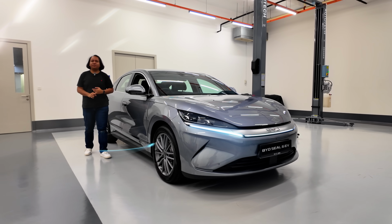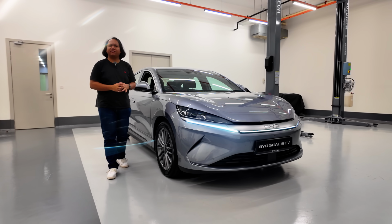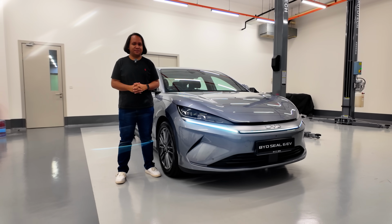216 horsepower, 330 Newton meters of torque, and the ability to travel up to 485 kilometers, while still being suspiciously more affordable. Say hello to the BYD Seal 6.